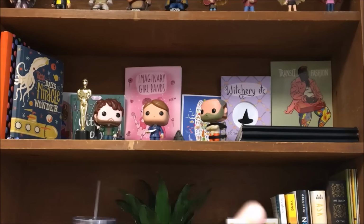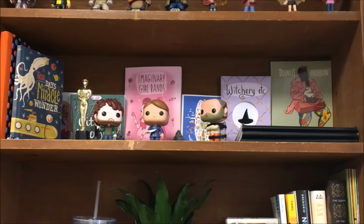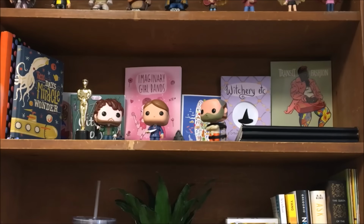In the middle we have 3 Funko Pops. We have Will Graham and Hannibal from the show Hannibal, as well as Hannibal Lecter from Silence of the Lambs. A teeny tiny mini Oscar that we were given at an Oscar party, and then in the back, what's making up the background is zines or fan art. Over in the corner you can't really see it right now, but there's some Sailor Moon art, and the rest of this is just zines and art that we got at Mocha Fest earlier this year. So yeah, that is all the stuff that makes up this shelf.